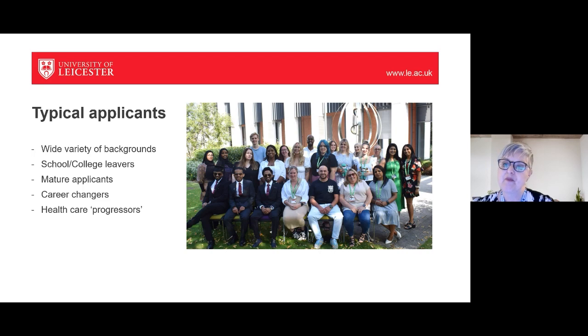This is a photo of our most recent graduates. As you can see, these are our typical applicants. We have a wide variety of backgrounds. We have international students, a mixture of ages, people who've changed careers. So some of the mature students have done something else and decided they want a new career change, or even people that have been doing different roles within healthcare and then want to progress on to become an ODP.